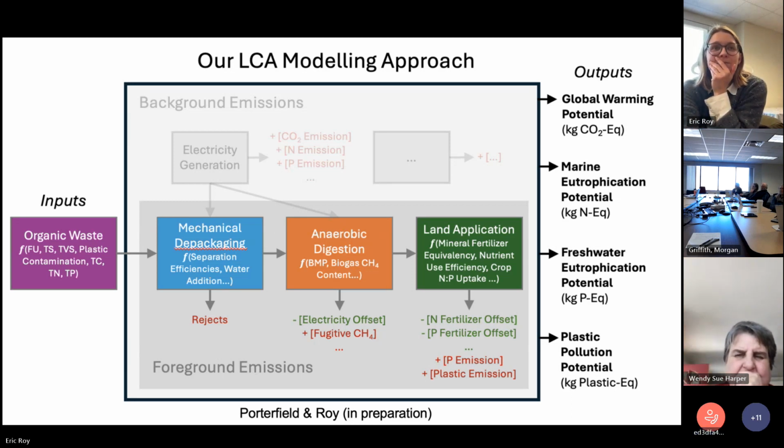So this model, at risk of sounding really dumb right now. No.